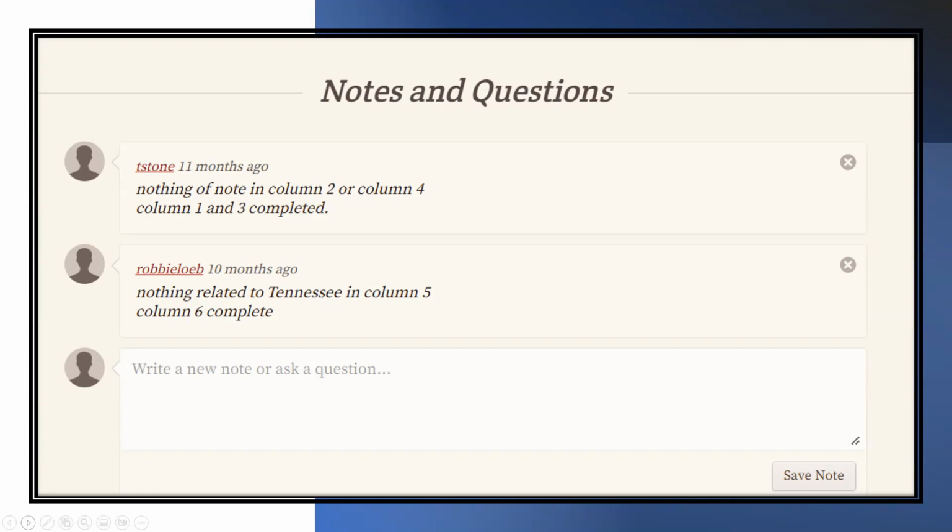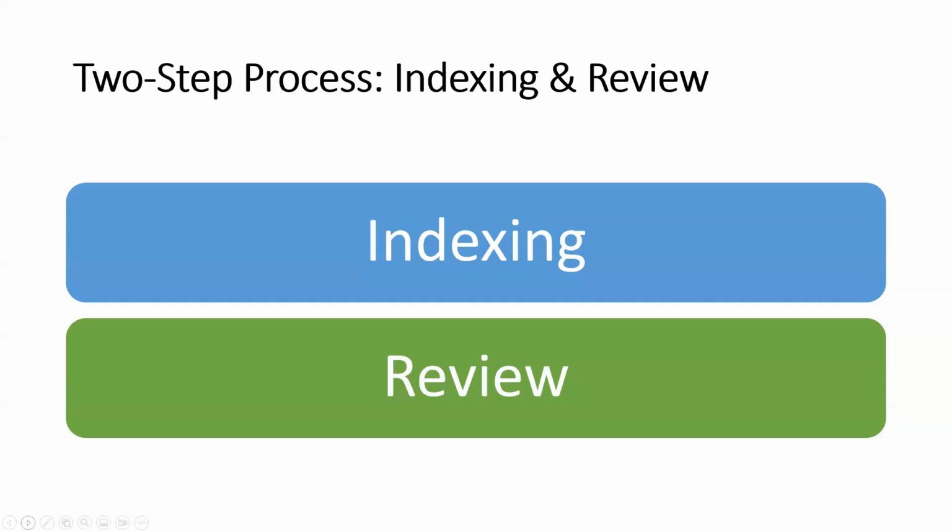Or maybe you've gotten started doing the indexing, but you didn't finish a whole page. So maybe you only did columns 1 and 2. So leave a note that says indexed column 1 and 2. That way, the next person comes along and knows where to pick up the work. So you don't have to finish a whole page in one sitting. You can do columns just as long as you leave a note so that we know where to continue. So that's the indexing process.